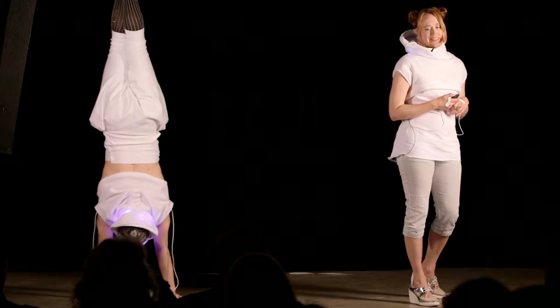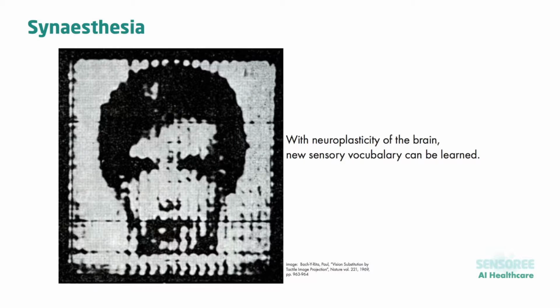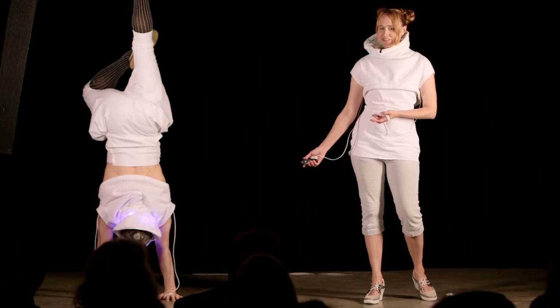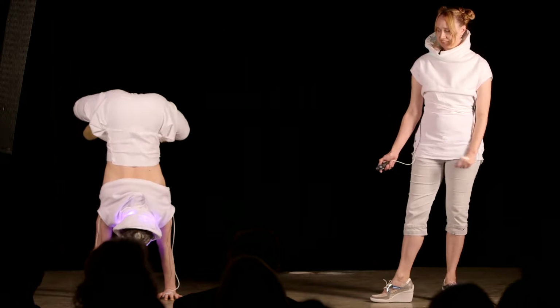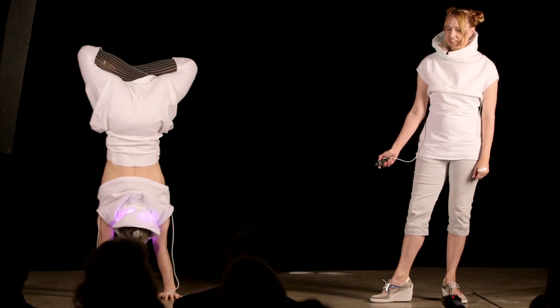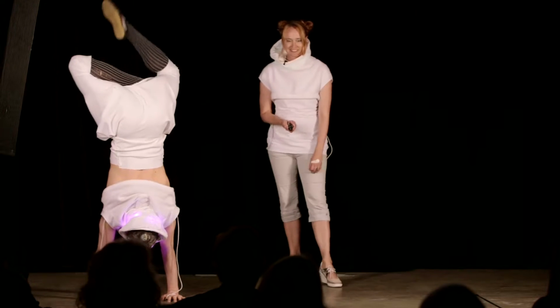This exists between fashion, healthcare, and gaming. We create emotionally durable products that are motivating and therapeutic, good for you. This is based in the theory of sensory substitution and synesthesia, which is cross-sensing. So like being able to see your emotions with color or feel movement with sound. We work with a multitude of sensors, and we translate the data to visual, tactile, or audio displays.